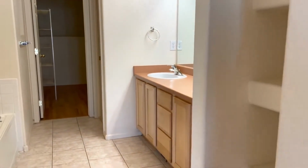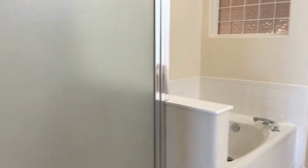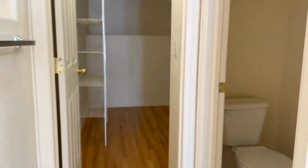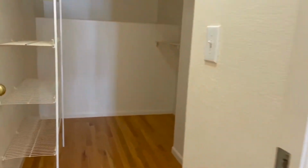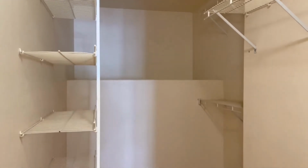And look at this bathroom. Dual vanities, nice walk-in shower, and soaking tub. Separate toilet room, and check out this walk-in closet. So large.